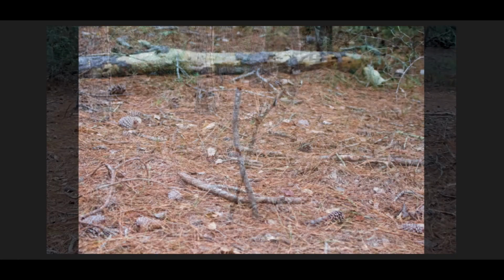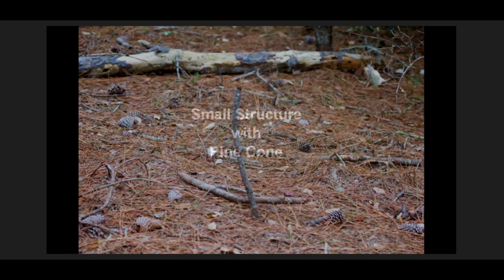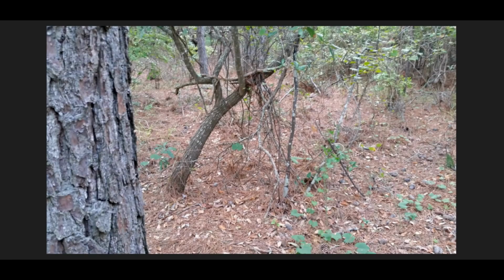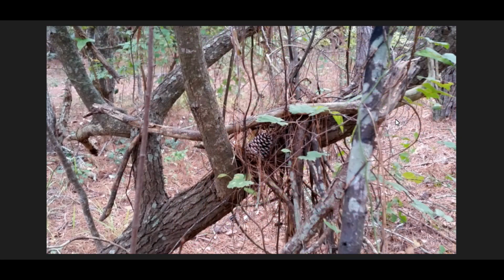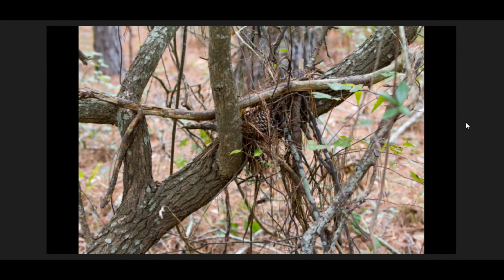I don't know what they mean. I wish I knew what they meant, but all I know is Bigfoot definitely put sticks in the ground. I find them around our home all the time. This is a small structure. See the branches cascading down. Had a pine cone in the middle, and this branch that serves no purpose just laying up here. Find that interesting.